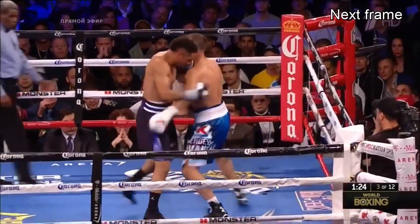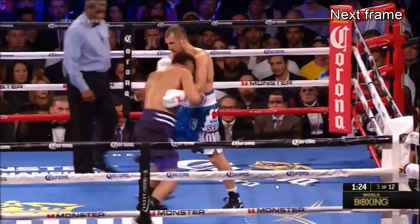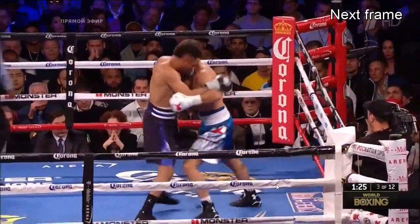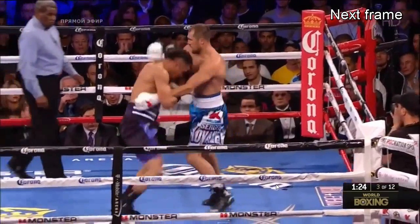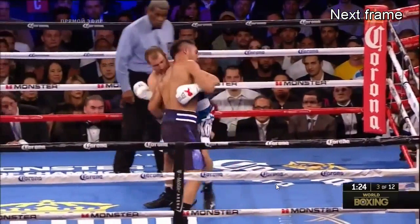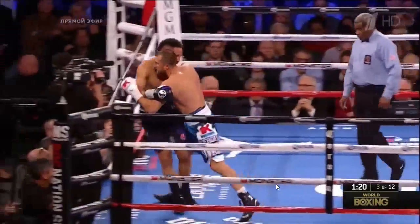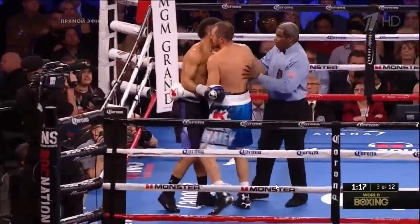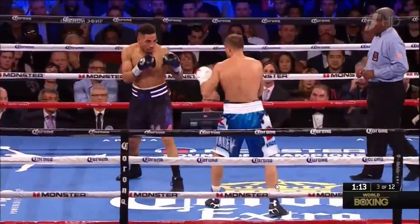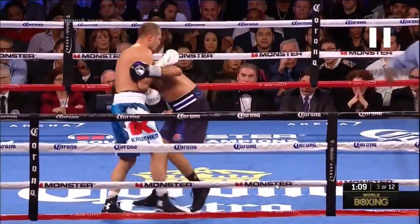And then Kovalev is the one in this instance that goes to the clinch, even though Ward pulls his own head down after. He gets his arm around Kovalev's arm, brings his own head down into his chest, and lands a body shot. I think he lands a body shot. It doesn't matter, really. But that was close to being a headbutt when he pulled his arm down. Really interesting.